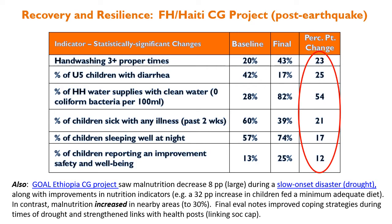This approach has also been used after disasters. Here are some results from use of care groups in post-earthquake Haiti and an OFTA project. Note that many of these WASH changes are 20 percentage points or more, and these changes were brought about in only about 12 months. This is very rapid recovery.